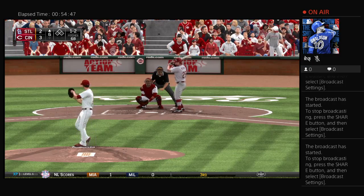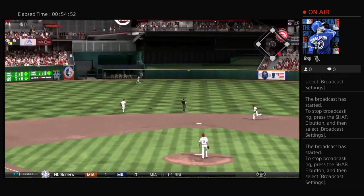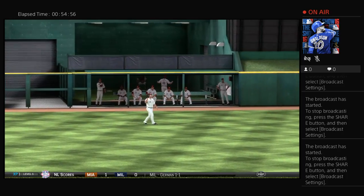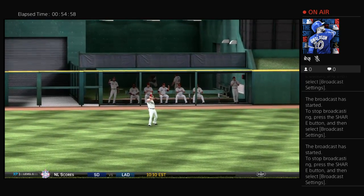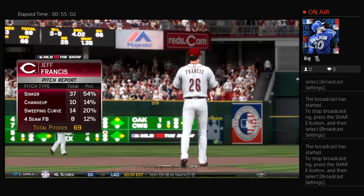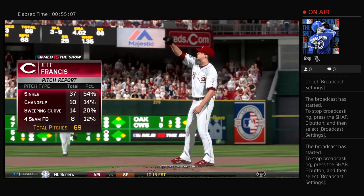Here's the lefty's offering on 1-2. Now he sends a routine fly ball out to straightaway center. And the 6th inning opens with a fly out, 1 away. He's been able to get outs when he needs them with that curveball, and there you see what his pitch breakdown has been so far.